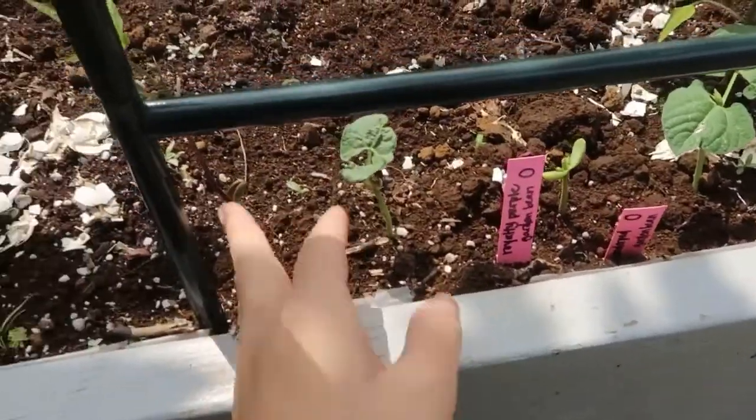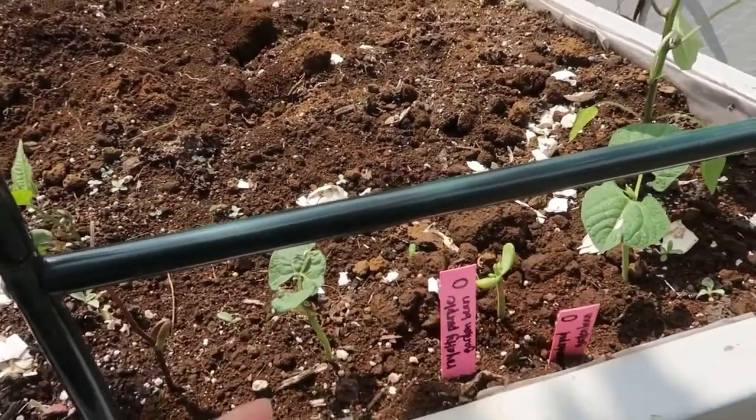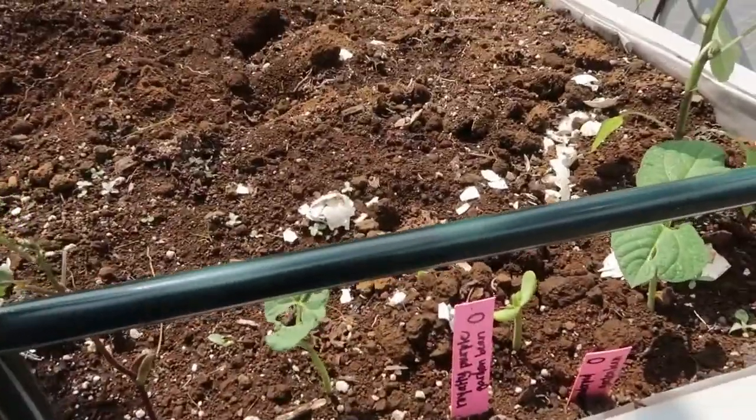And then I just kind of mixed it. There's a whirl purple garden bean and a tender bean. And then I have 1, 2, 3, 4. I'll plant some on the other side to trellis up.